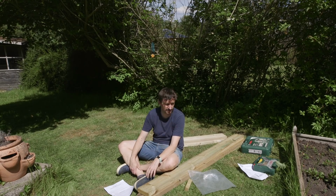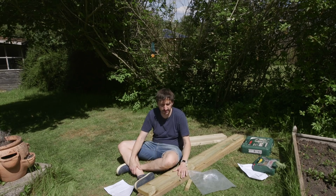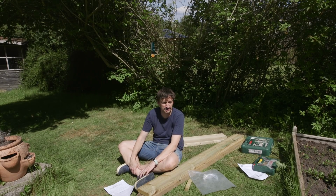The previous couple I've got over here are a bit more ornate, but the wood's thinner and this is a bit more solid wood. I think this will probably last longer. It's only more expensive, and I don't think you want to go too cheap in this because ideally a raised bed should do you many a year, so you probably want to get a decent-ish one.